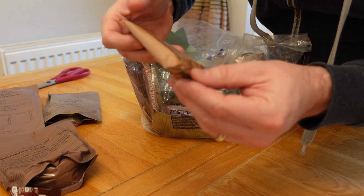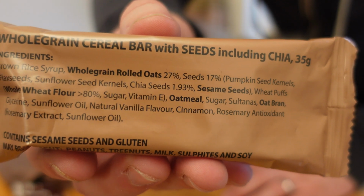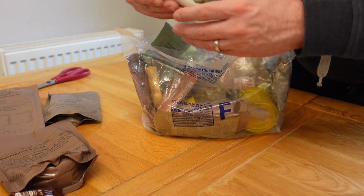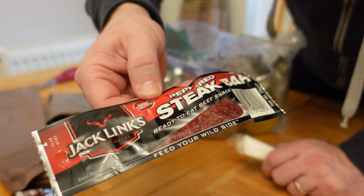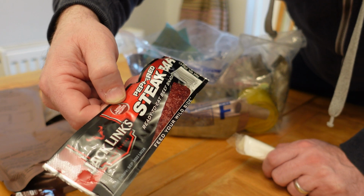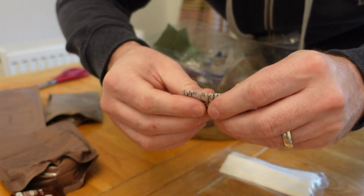What have we got here? Whole grain cereal bar with seeds. That'll probably be quite nice. Awesome, check that out, look. A peppered steak bar. I'm trying to read it upside down. A beef snack. Tell you what, let's have a look at that. Should we have a look? Come on.